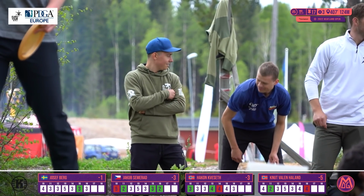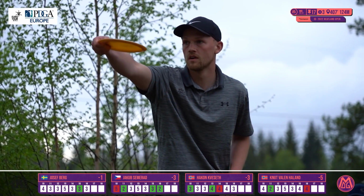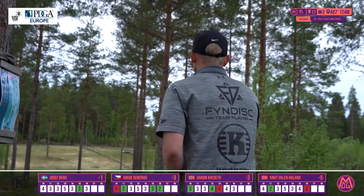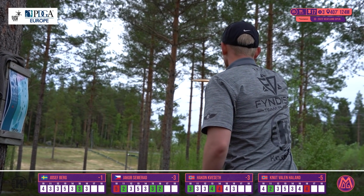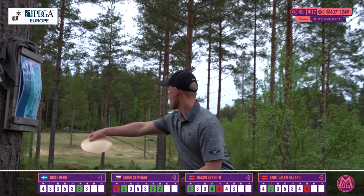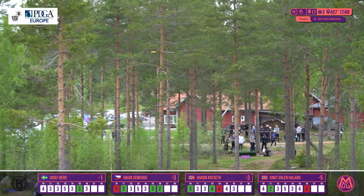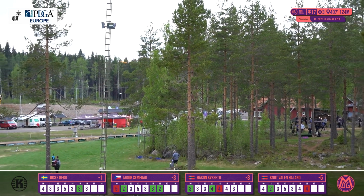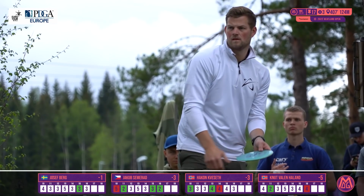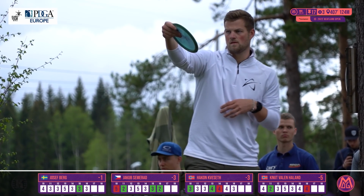That looked like about a smooth 80%er for him. A little flex shot, overstable disc. Inside the circle, putting for birdie. Josef up next. Oh, it flipped over. Okay. It sure did. It looked like it was heading right for the tree in the middle. Turns it over. Really nice drive. Flexes out. That will be a bit deep, about circle's edge long.